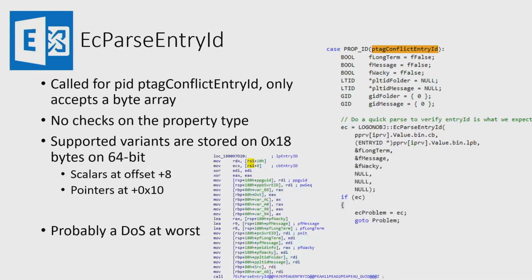This is a byte array property, and you can see in this code that it's calling EcParseEntryID, and this function explicitly accepts a byte array as argument. So what happens if, for example, you give it an integer? Well, you get a type confusion. Can you exploit that?